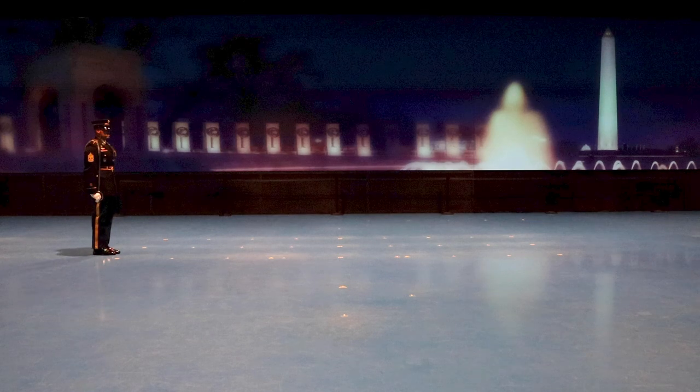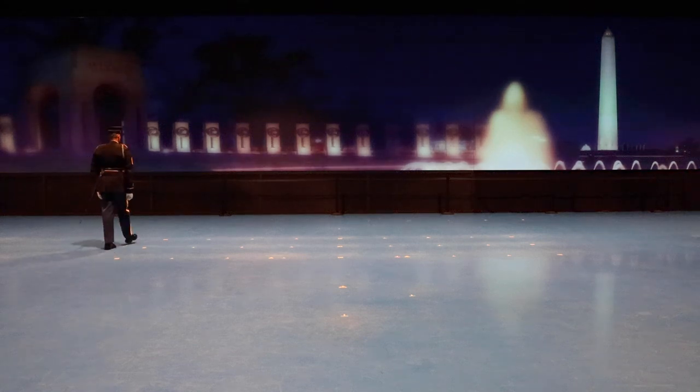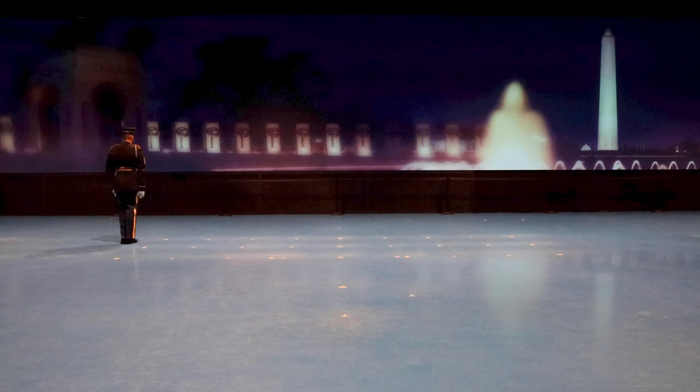The candidate closes their feet to the position of attention with their right foot on the 5th count before executing a right face. Immediately after executing the right face, the candidate pauses for two counts before conducting a head nod at the same tempo as they're marching. Once they complete the head nod, the candidate takes a 90-degree turn to the left with their left foot and takes two steps with arms pinned, closing their feet with their left foot on the third step.